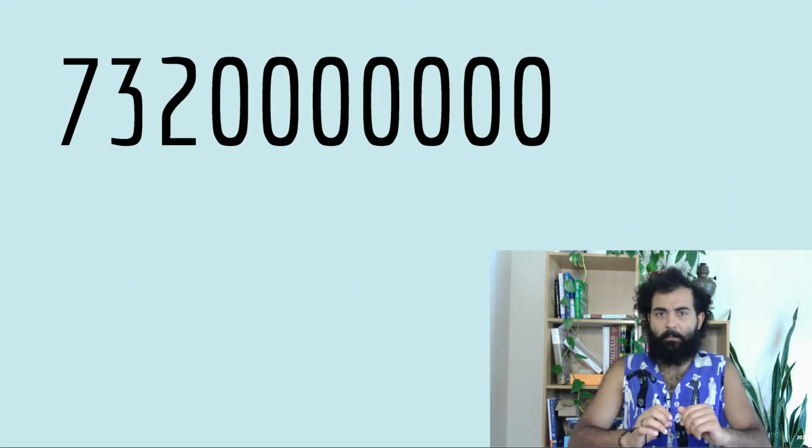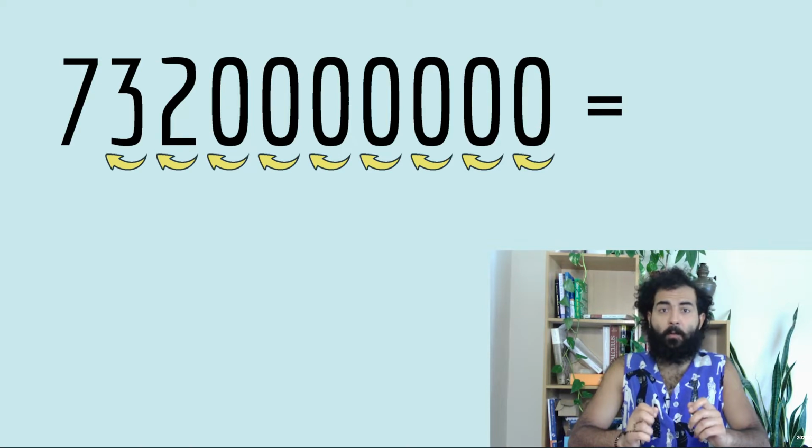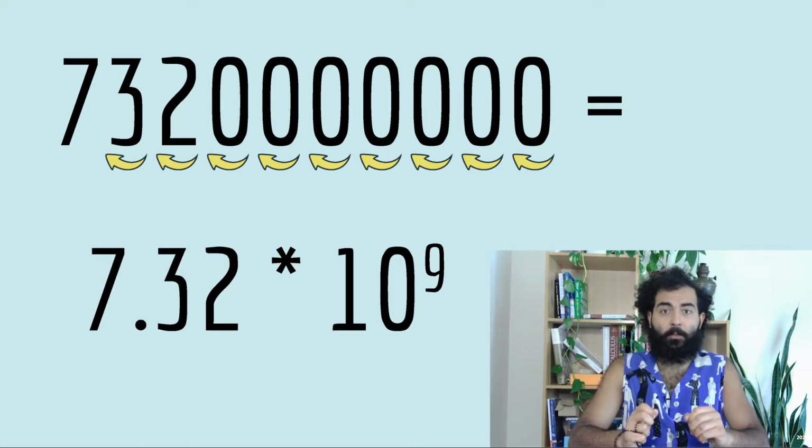Here's another example. Let's express 7,320,000,000 in scientific notation. We would need to move the decimal point 9 times. So we get 7.32 times 10 to the 9. Now you see why we use scientific notation?